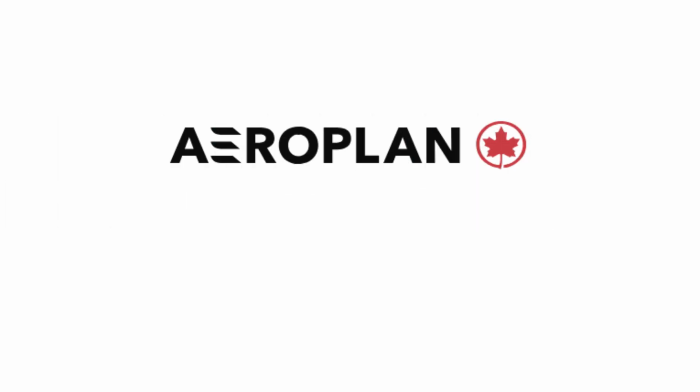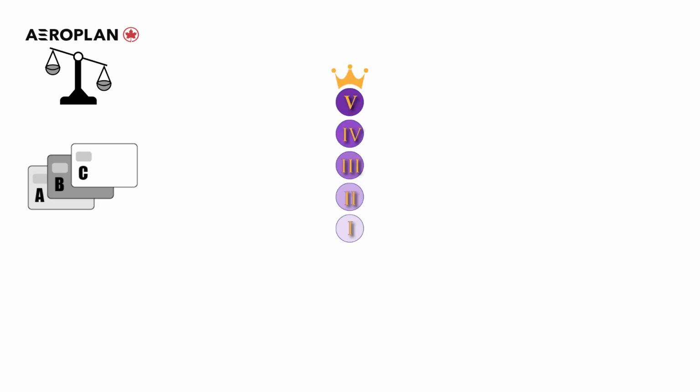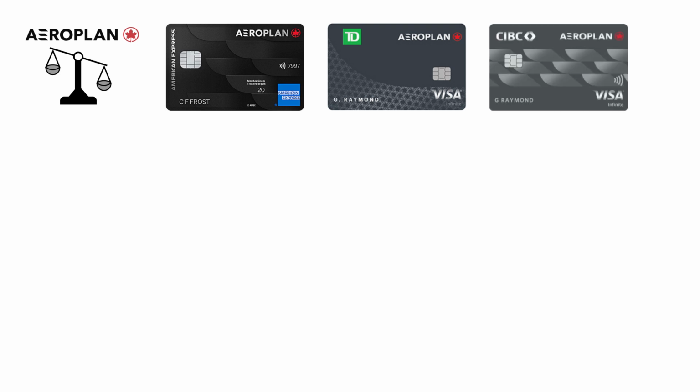Aeroplan by Air Canada, established in 1984, is Canada's largest frequent flyer program, with over 7 million members. We are going to contrast and compare the three credit cards that are the mid-tier of these Aeroplan credit cards, and that means category 4, with roughly a $100 and a bit annual fee. These are the American Express Aeroplan card, the TD Visa Infinite Aeroplan card, and the CIBC Visa Infinite Aeroplan card.